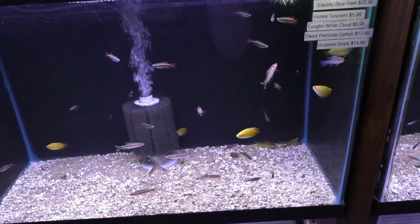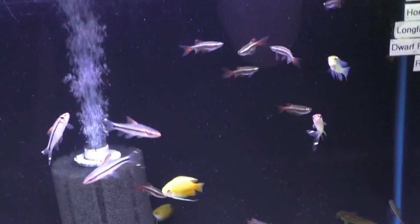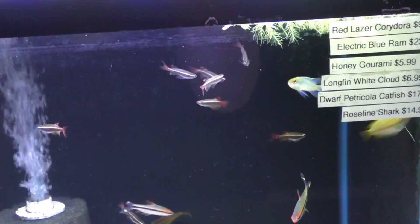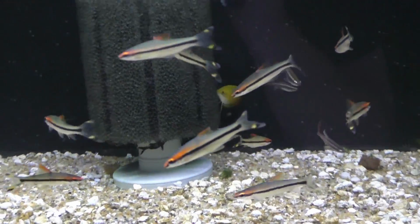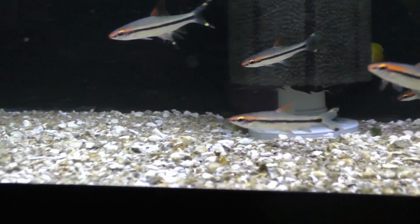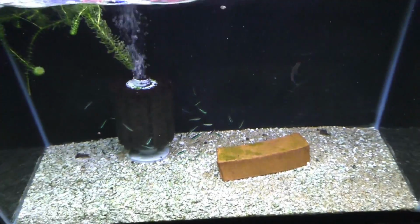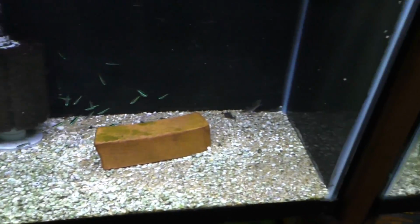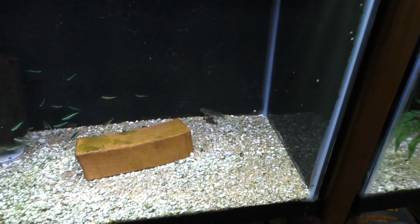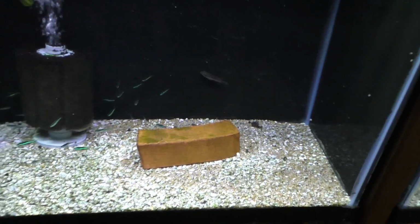Down low here, we have Roseline Sharks, or Denison Barbs, Longfin White Clouds, Electric Blue Rams, we've got Dwarf Petricola Catfish, underneath the sponge there, and then we've got some honey gouramis as well. Down at the bottom here we've got green neon tetras and a pair of wild-caught Pelvicachromis. Now it's been changed to Pelvicachromis taeniatus Maliwe. That's a wild-caught pair.